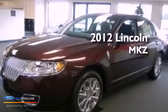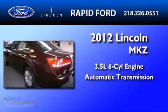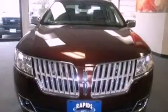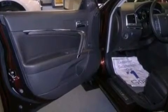This is a 2012 Lincoln MKZ. It has a 3.5-liter six-cylinder engine and an automatic transmission. Its top features include heated front seats, a low tire pressure indicator, traction control and stability control systems, 9 strategically placed speakers, aluminum wheels, and satellite radio.